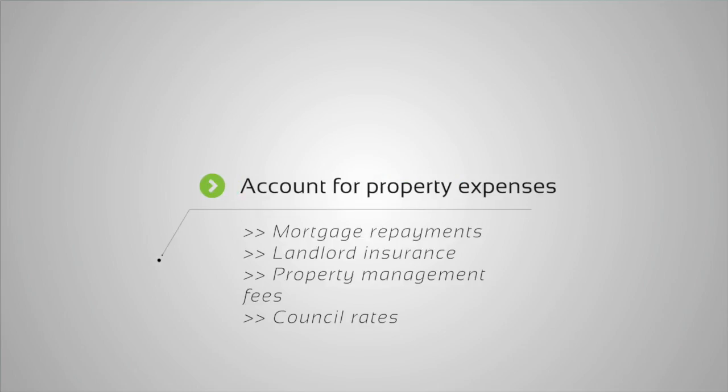Now, you may not know all the expenses of your property, but there are certain fixed costs which you can account for. Things like mortgage repayments, landlord insurance, property management fees, council rates, just to name a few. Make sure that you have a fair understanding of what your ongoing expenses will be to make sure that that fits in with your budget. Knowing what your expenses are will help you make a quick decision when it comes time to purchase.